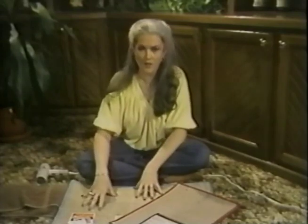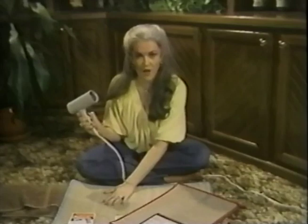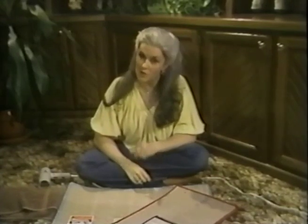Now, if you've got an area that's about this size, you can use your hair dryer to dry the backing. Now, that may take you a while, but it's going to be worth it, because if you don't do this, it's going to end up mildewing, and you're going to have to replace all the carpet in the long run.